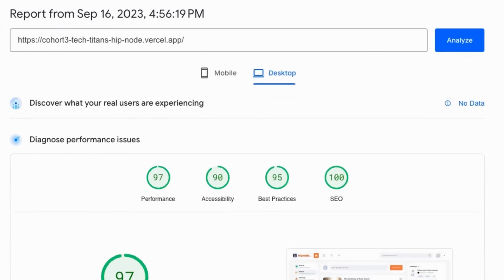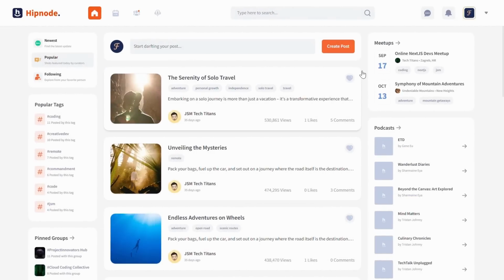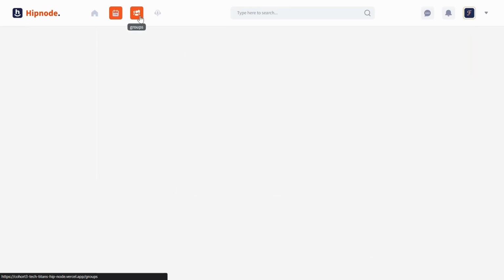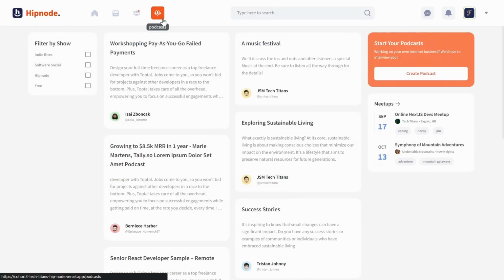And by the way, these are the performance numbers from one of the teams from the masterclass, Team Tech Titans. They used Next.js 13, followed mentors' best practices, and achieved great web performance. And in today's video, I will share this knowledge with all of you.